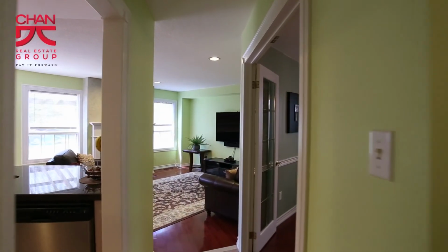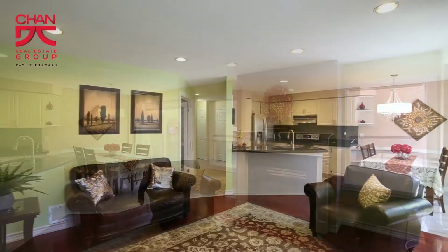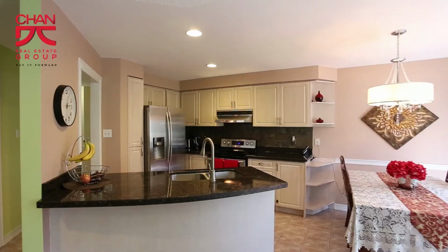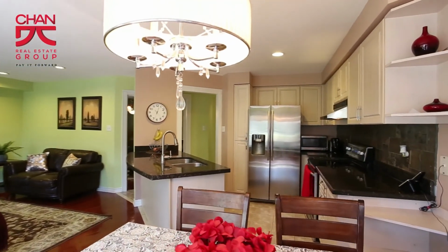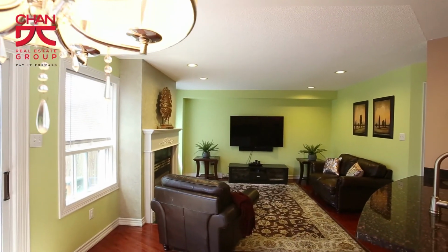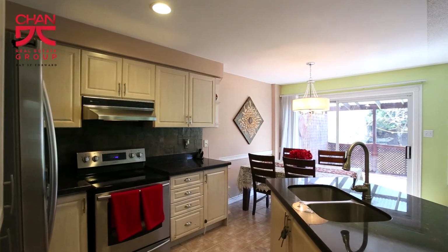This lovely home features hardwood floors throughout, wood stairs, inside access to your garage, an art niche, and much more. The open concept kitchen features upgraded granite countertops, stainless steel appliances, and overlooks the family room that has a gas fireplace. The kitchen also features a breakfast area that walks out to a private covered deck overlooking the garden.